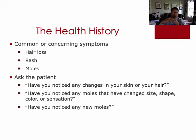Talk to the patient about any changes in skin or hair, any moles that have changed size, shape, regularity. We'll talk about those things to be on the lookout for.